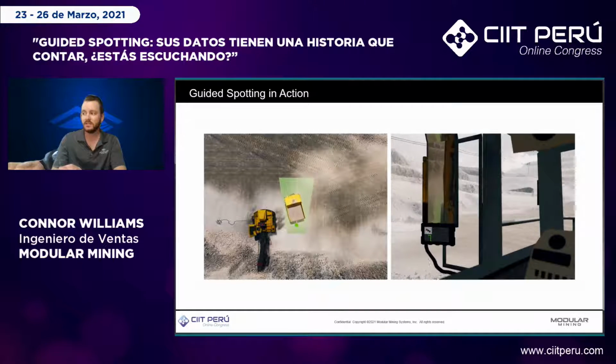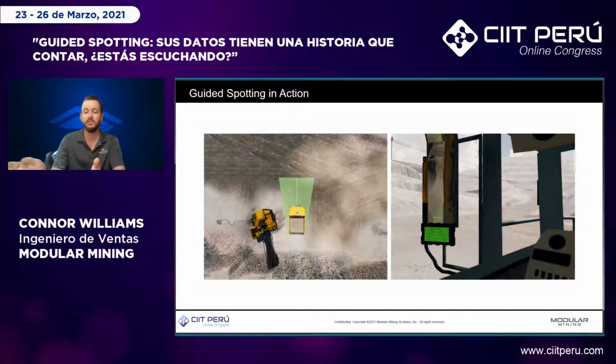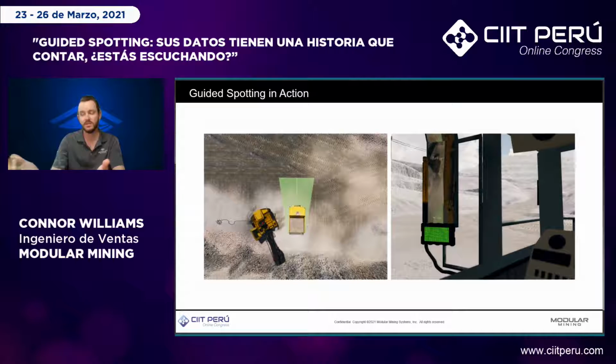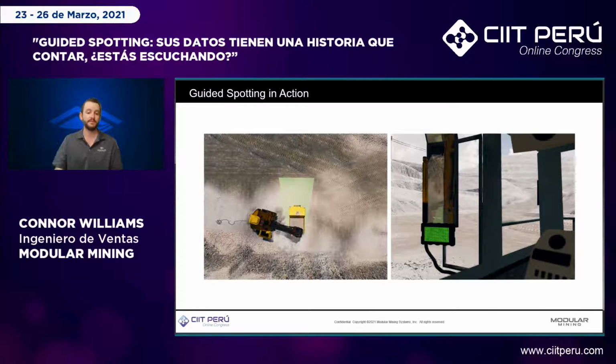And once on center line and in the proper orientation, the screen displays the vertical bars. And then as soon as that truck reaches the position, the whole thing goes green. As you can see here, that truck was then able to stop and is in the perfect spot for that shovel to load it.